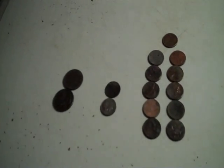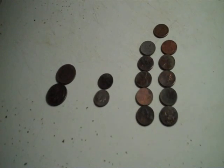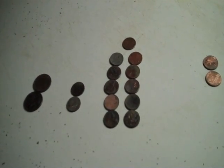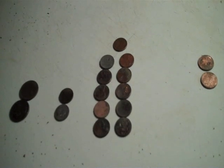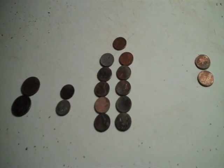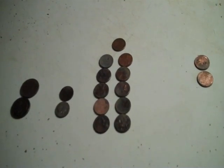So in a course of about 30 minutes, we come down with, let's see, 50, 70, 81 cents, 83 cents total. So I don't guess we did bad for half an hour's work in our neighbor's front yard. So always remember, if you got a vacant house in your neighborhood, try to check it out, because this is a whole lot easier to find than it is in a park, you know, when it might have been hunted for a long time. So we'll catch you next time.